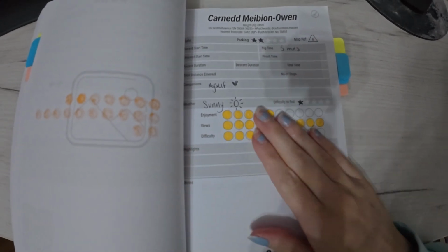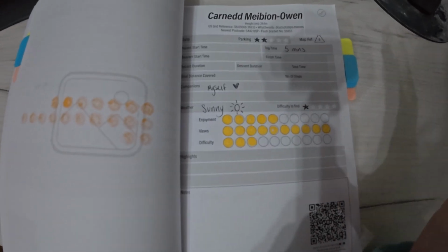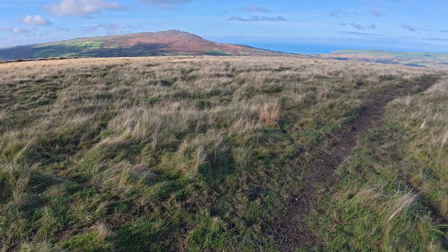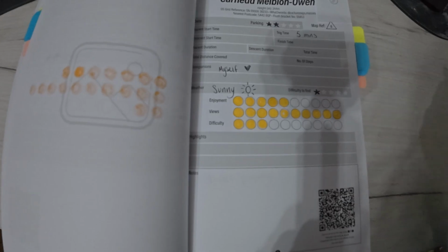And overall enjoyment, yeah, I enjoyed it. It was a nice little walk. I'd like to do the circular walk that they have available there next time. But in terms of trig, it was pretty good. Views I've got to put to a 10 because it was just gorgeous. I'll probably just show off the view again here because it was just chef's kiss. And again, it wasn't too difficult in terms of availability and getting to walk there.